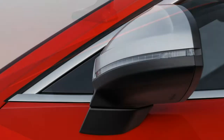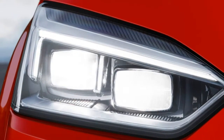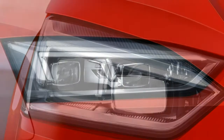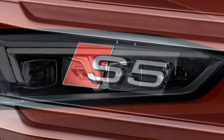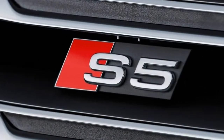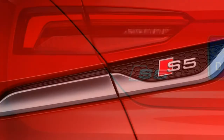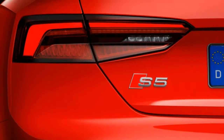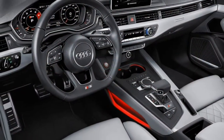It's a blast to drive, yet it doesn't sacrifice luxury and comfort in the process. We're also impressed with the S5's latest batch of technology features. Compared to rival sport coupes such as the BMW 4 Series and Mercedes C-Class, the 2018 Audi S5 rises to the top. What's new? The Audi S5 has been completely redesigned for 2018 with improvements across the board.